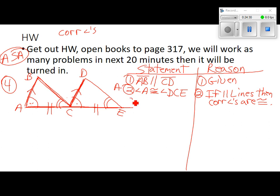Pair of angles, is that enough to say the two triangles are congruent? No. Where to now? How do we know that? Given. That was a pair of angles. Is that enough to say the two triangles are congruent? Segment CD bisects segment AE.